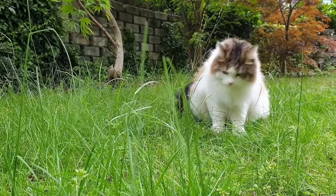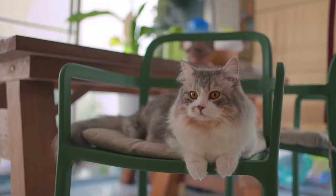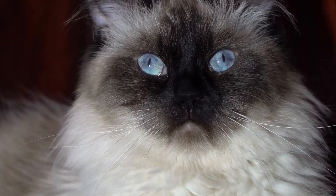Siberian Forest cats are surprisingly agile despite their size, and they enjoy climbing and exploring their environment. Providing them with scratching posts, cat trees, and high perches will keep them entertained and mentally stimulated. The price for a Siberian Forest cat kitten can range from $1,500 to $3,000.